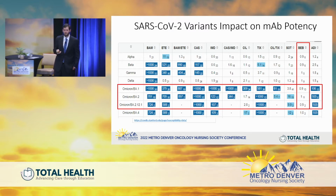When we look at the potency of these different mAbs, we see that bebtelovimab retains very potent activity against all of the current circulating viral variants, whereas a lot of our other therapies have been associated with greater than 1,000-fold increase in their neutralizing effect, so really ineffective against these current variants that we're seeing.